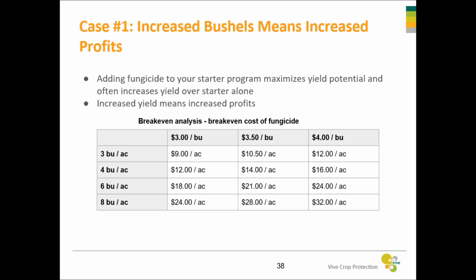Typically, when you're using fungicide in furrow, you'll see 5 to 10 bushels per acre on top of starter fertilizer alone. This chart lays out the return on your investment at different yield increases on the left and the price of corn listed at the top. You can obviously switch this out with other crops relatively easily.